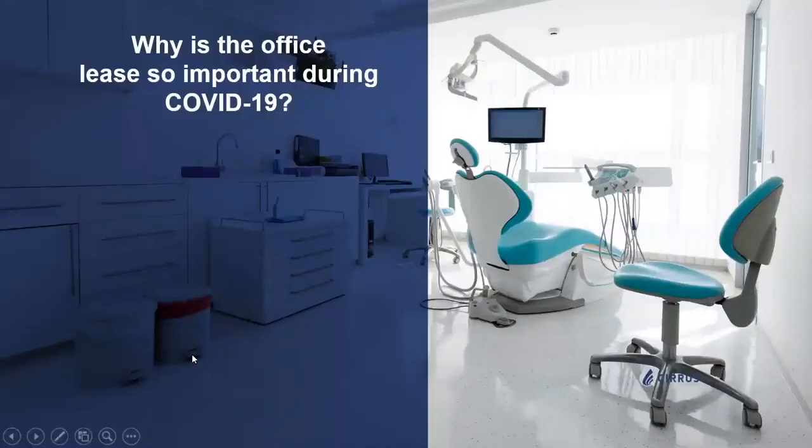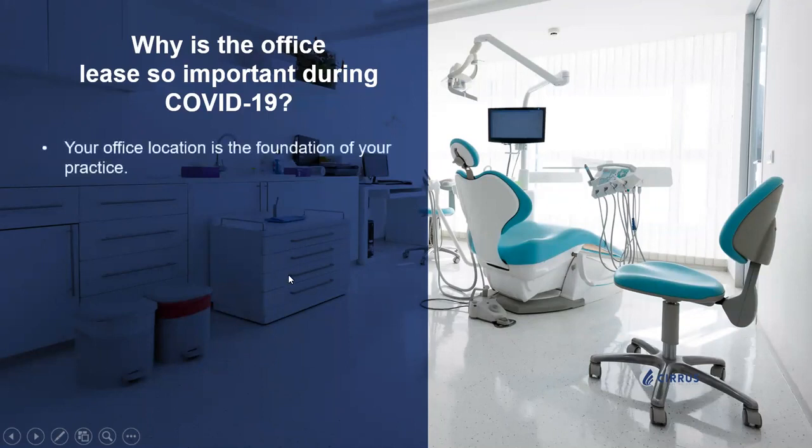So why is the office lease so important? Well, the office location is the foundation of your practice. If you drove up to your space this morning, you picked up your normal coffee from Tim Hortons or Starbucks, wherever you enjoy your morning coffee, you drove up, you parked outside your space, and if you went up to open the door and there was a 30-day eviction notice on the front of your door as you came in, what would you do? You're not an accountant, you're not lawyers, you're not somebody that can just pick up over the weekend and move.